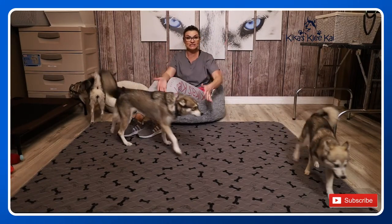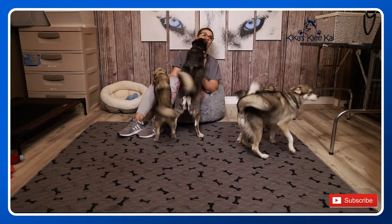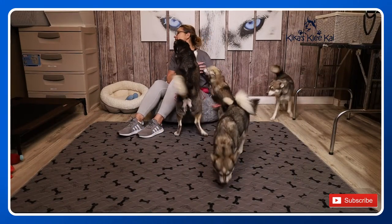I'm going to move the grooming table right here in just a few minutes, but I want to show you guys some tools and how much my dogs love to get groomed. And then we'll put the table right here.